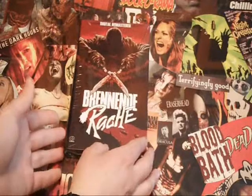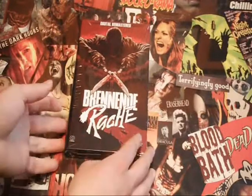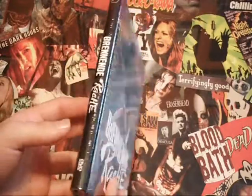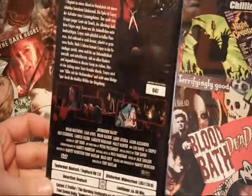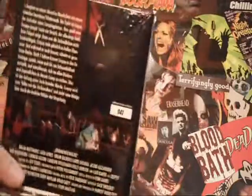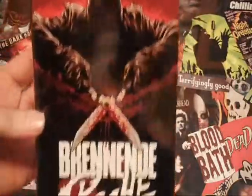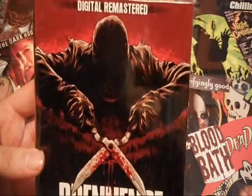Really amazing artwork for a great 80s slasher, The Burning. This is put out by Retro Film. This is the spine, if you can see that. Sorry for the glare as usual. It's the back. It's limited to 66, at number 47. Back artwork's not that great, but it's all about the front artwork. Just awesome, really unique artwork to me for this film. It's fantastic.